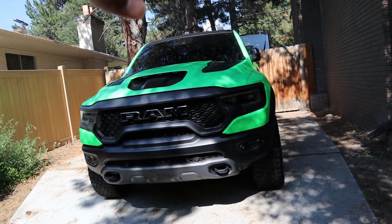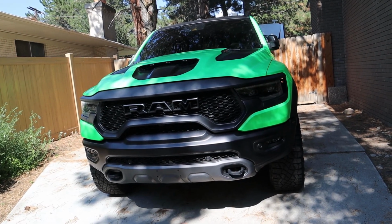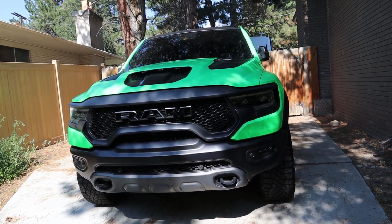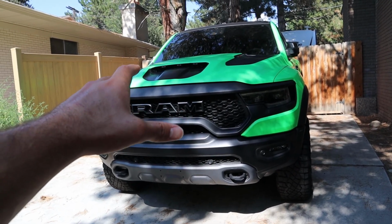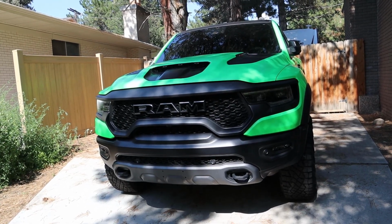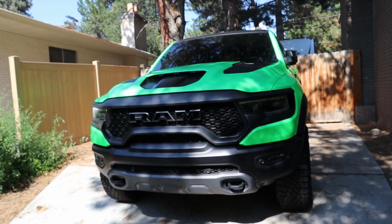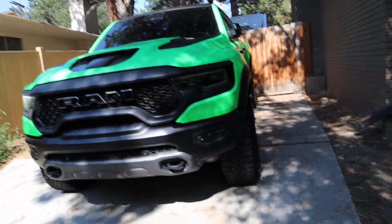So first off, with the decals, I don't think the decals are worth it. Now I wrapped this truck, so obviously I didn't get the decals because I would have had to take them off just to do the wrap, so it wasn't worth it for me. But I just don't think it's worth it in general because you can get much cooler custom decals that are frankly a little bit less expensive than the factory option from most places, and so I think that would be the route to go. So yeah, probably no on the decals.